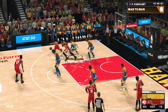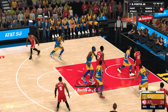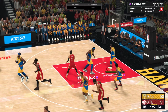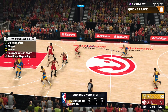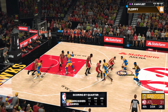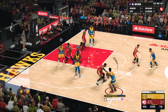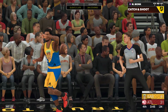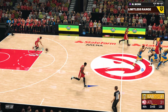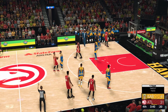Hunter finds Young. Goes up and lays it nice and easy. Well, we see a lot of emphasis on three-point shooting nowadays, but you'll take that look right there any night of the week. Pass to Monk. Takes the 3. Good, and Van Vliet gets the assist. You know, you gotta admire the range that this guy has. Monk just no fear when he pulls up from deep.